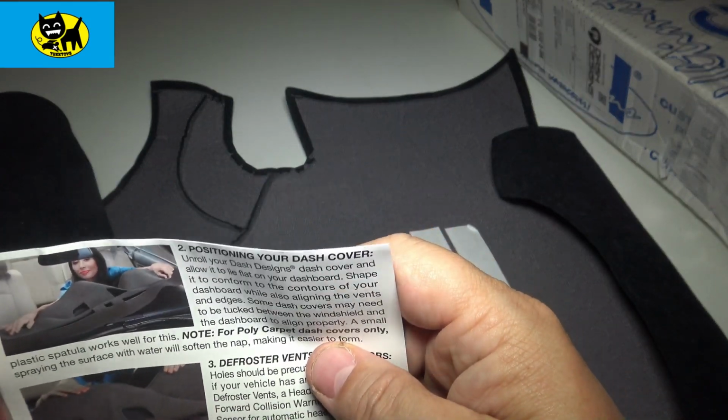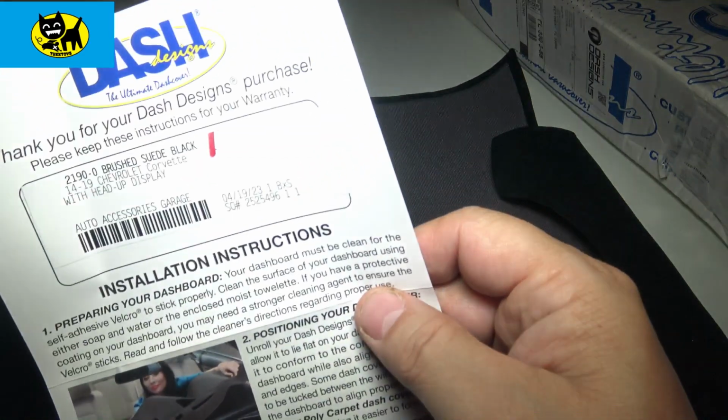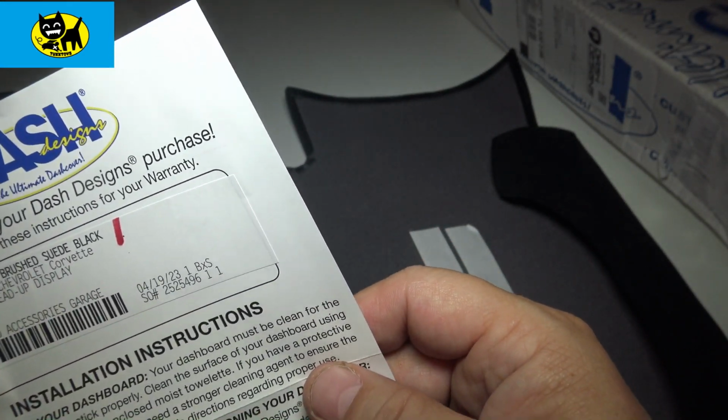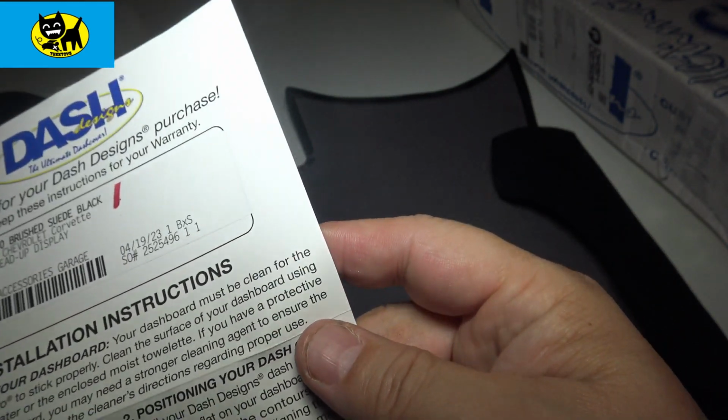It talks about how to put it on the dash. It looks like this one isn't my exact one, but you can see this is for a C7 Corvette with heads-up display. So that's all good. I don't know what that red line means, like hopefully not used or something.